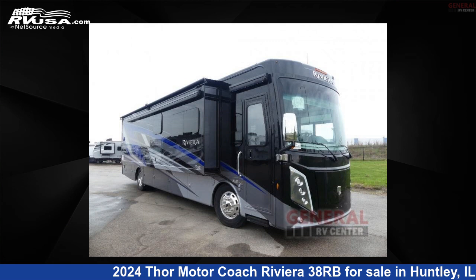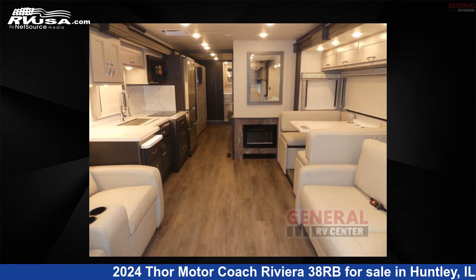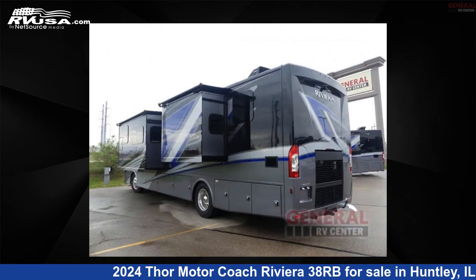This 2024 Thor Motor Coach Riviera 38RB is a Class A RV. It is located in Huntley, Illinois, 60142 and is offered for sale by General RV Center.